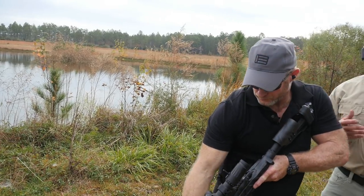All right, so he made a hit. First round hit, we're about 225 meters away. No big deal. So we'll try it again. Shooter, ready?